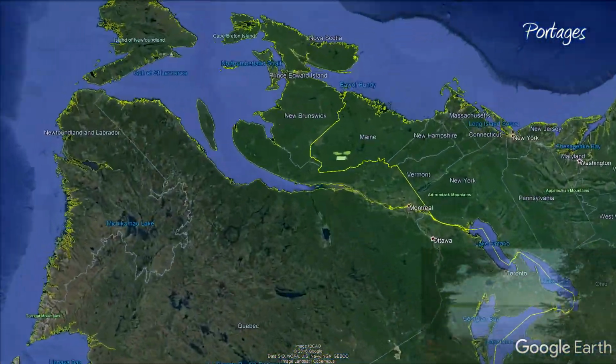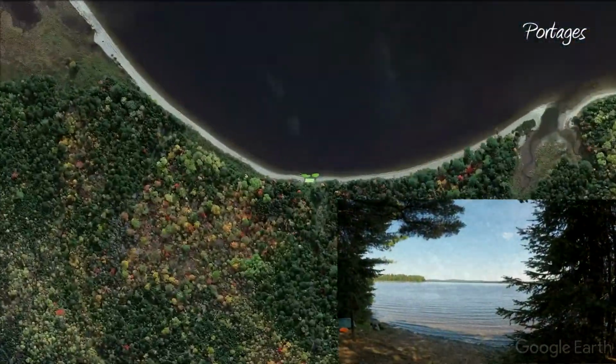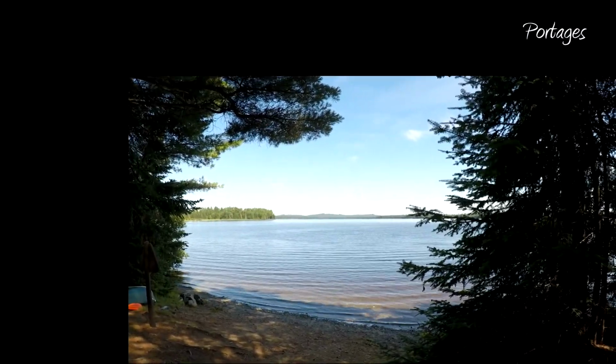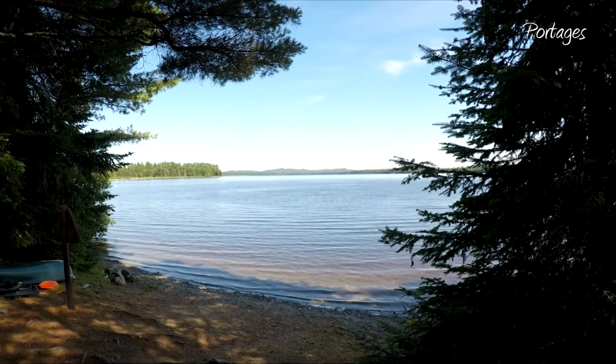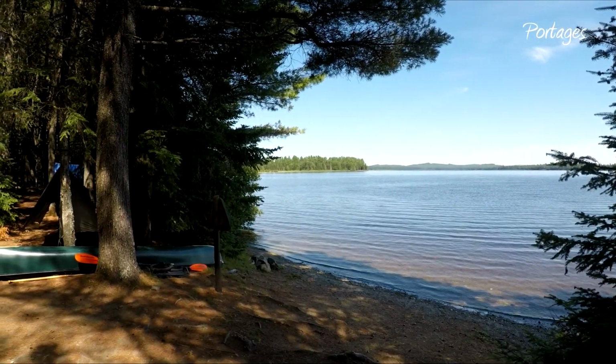This is my campsite for the night, the view from it. This is the Schofield Cove campsite on Churchill Lake. Another beautiful spot. Every day it's like, I don't know if I want to leave this spot, it's so nice. And then I leave and find another awesome site.